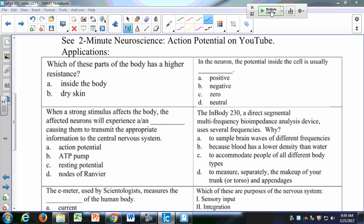Let's look at the one on the right here. In the neuron, the potential inside the cell is usually what? Is it positive, negative, zero, or is it neutral? In the neuron, the potential inside the cell is usually what value?